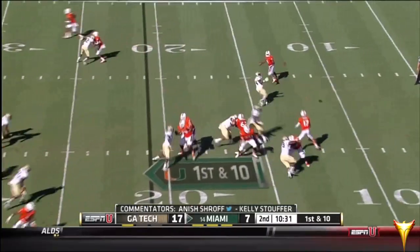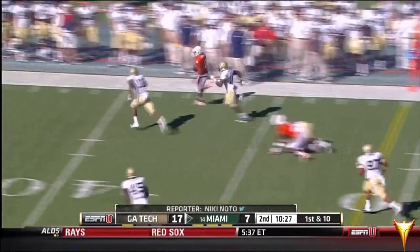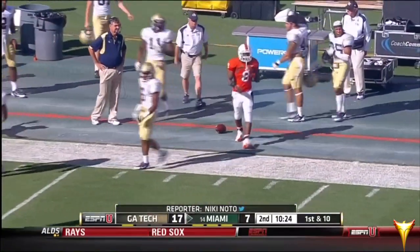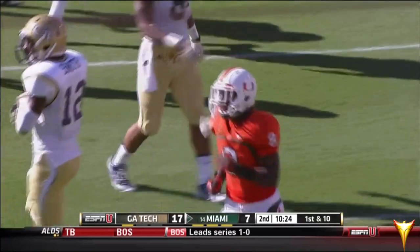Georgia Tech brings pressure. Here's Duke Johnson. He gets a block, and Johnson's got some room. Finally bumped out of bounds by Brandon Watts at the 48-yard line, a 27-yard pickup for Duke Johnson.